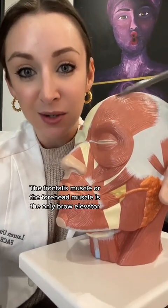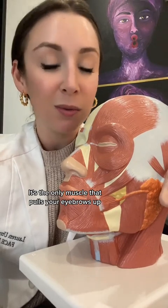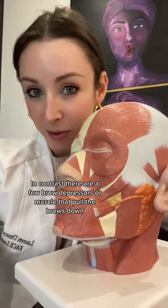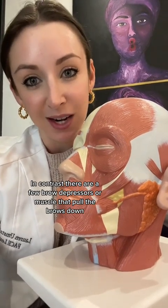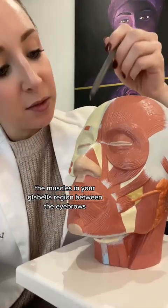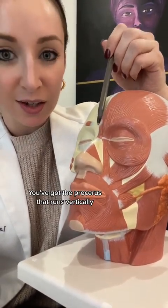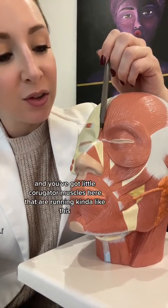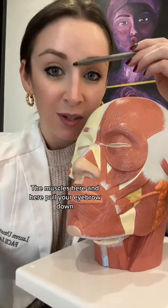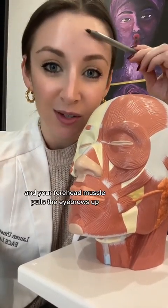The frontalis muscle, or the forehead muscle, is the only brow elevator. It's the only muscle that pulls your eyebrows up. In contrast, there are a few brow depressors, or muscles that pull the brows down. The orbicularis oculi muscle, or your crow's feet muscle, and the muscles in your glabellar region between the eyebrows. You've got the procerus that runs vertically, and you've got little corrugator muscles here that are running kind of like this.